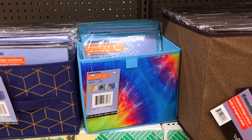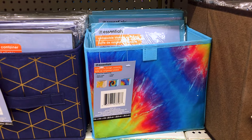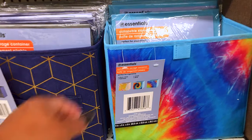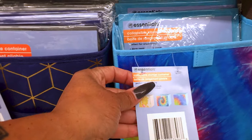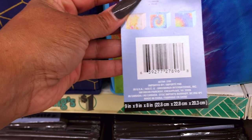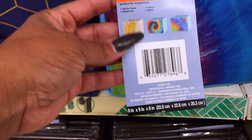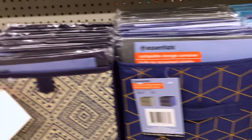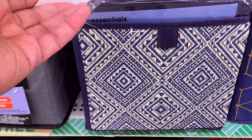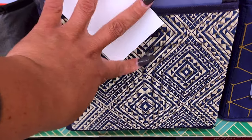And if you love these storage baskets, then tie-dye is definitely in at the Dollar Tree. These ones are the 9x9x8 inch ones, and these make great storage baskets. So if you have shelves, or you can also put them in your closet or under the bed. But I thought these were really cool for the kids' room, and they come in three different styles and variety. But if you don't like tie-dye, you can also check out these textured ones right here, which are more or less a weave texture, and they're also the same in size as well.